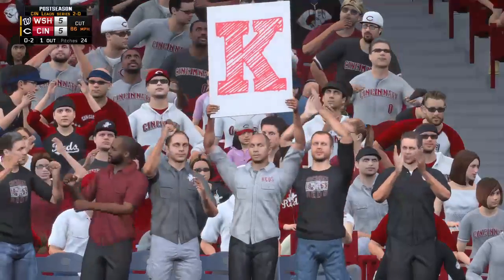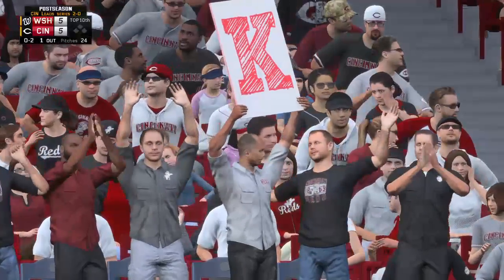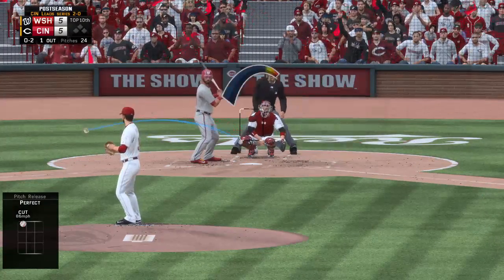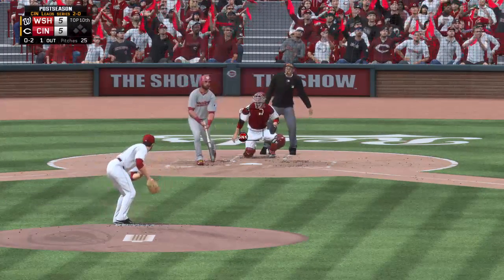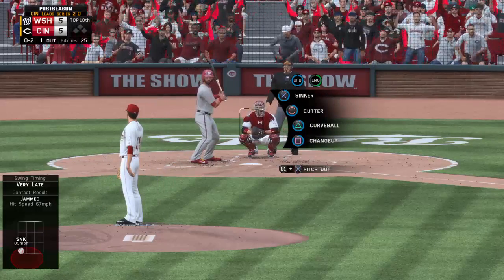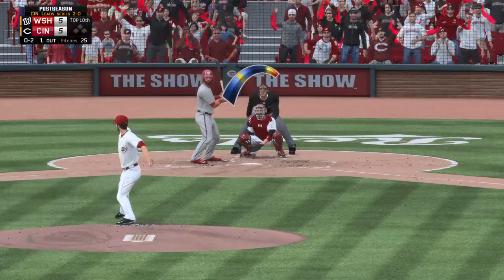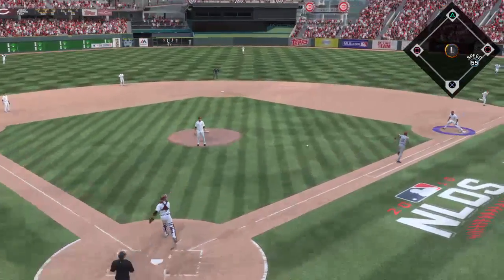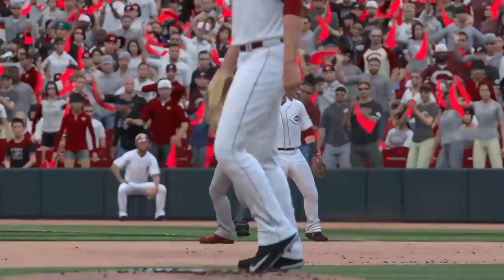And this catches the zone as well. It's 0-2 now. Can't quite get around in time to keep it fair, and it remains 0-2. Here it comes, 0-2. Swung on, and he went fishing in the dirt. And he makes the throw to first. Carpenter is retired, 2 down now.